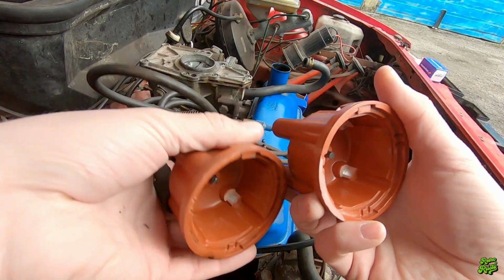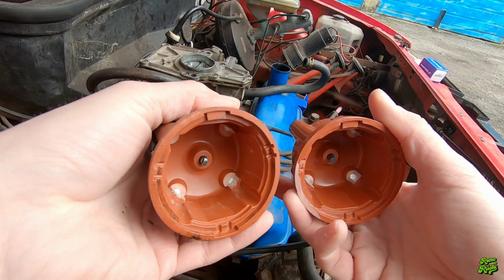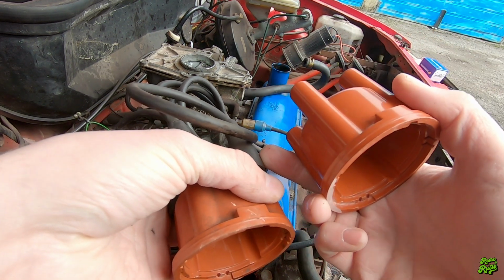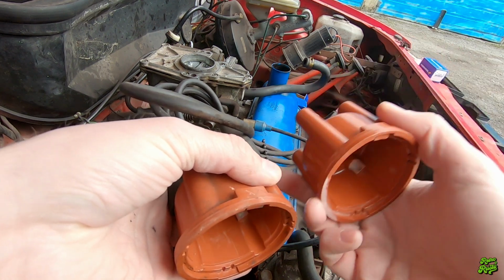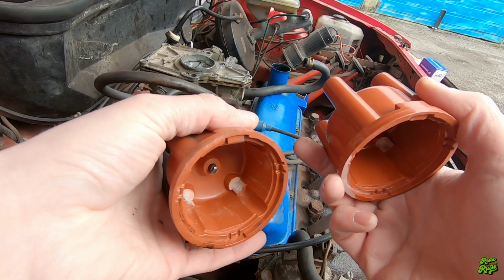Now I just need to make sure I get these in the right order, because last time I did this I had the problem that it wouldn't start for 2 days, and I had the plugs round the wrong way somehow, or one out I think. So I'm going to take my time and make sure I do that properly.